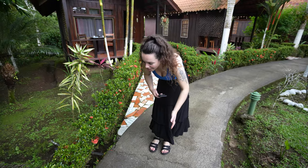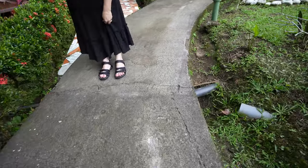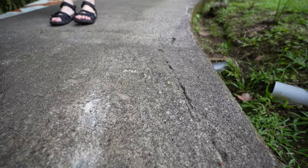So it's less exciting right now, but they were carrying a bunch of stuff. Oh, here one goes. It's got a leaf. Got a little leaf. Oh, see, there's more.